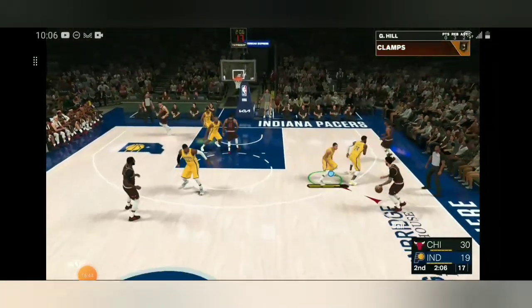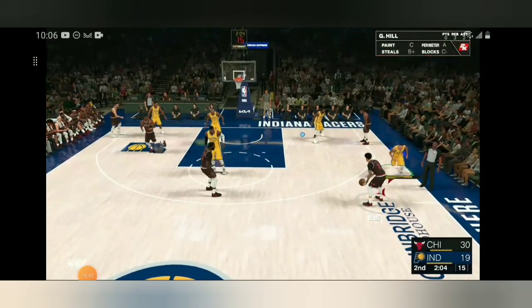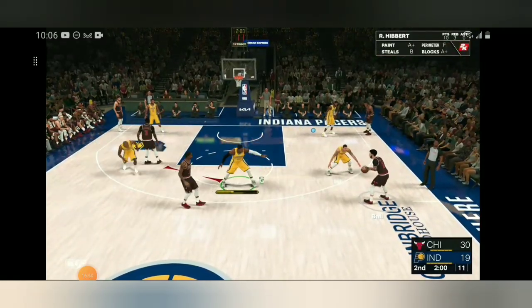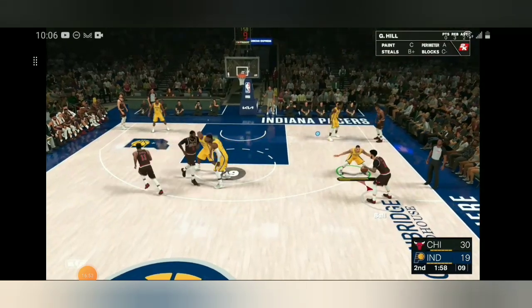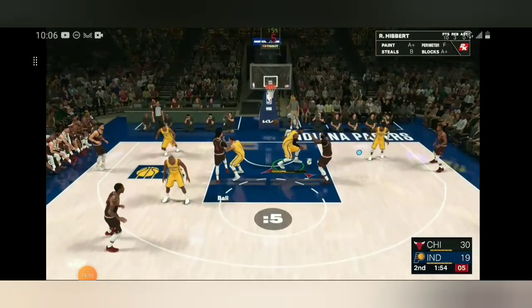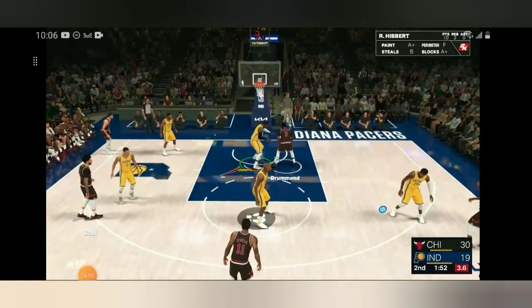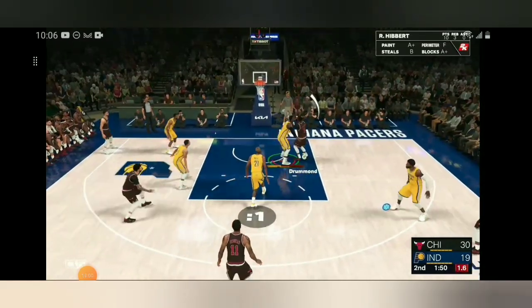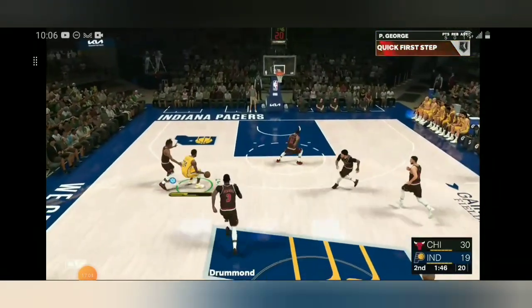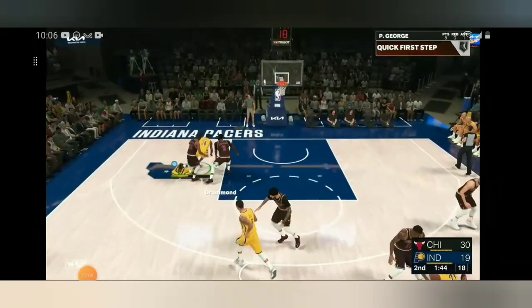About 3 minutes played so far in the second quarter. 2 minutes remaining in the first half. 2 minutes. Pass to Drummond. Great tee that time from Hibbert. He is so good attacking the rim. It's rare to see him denied like that.